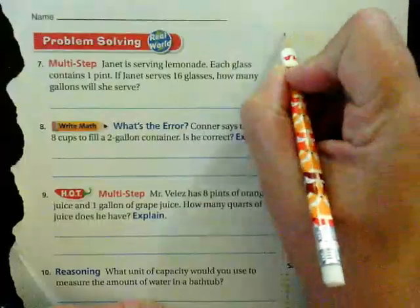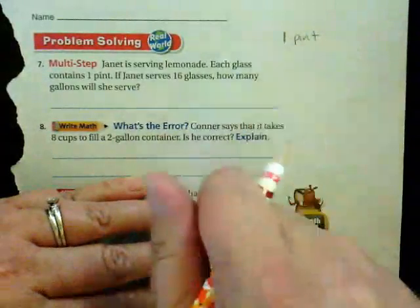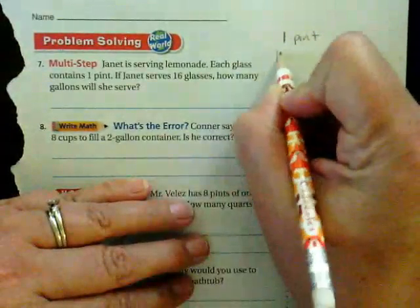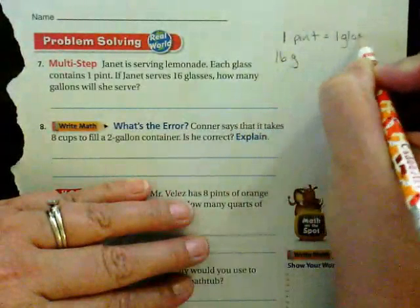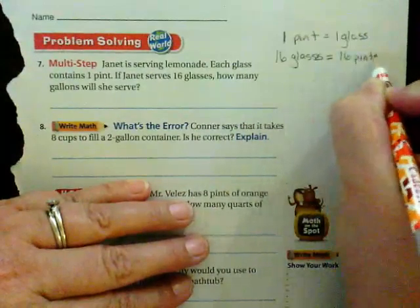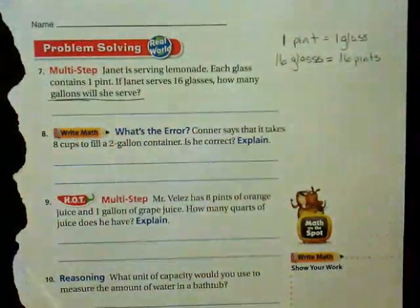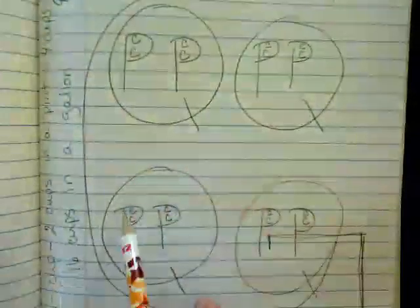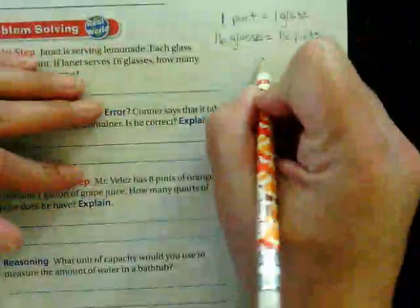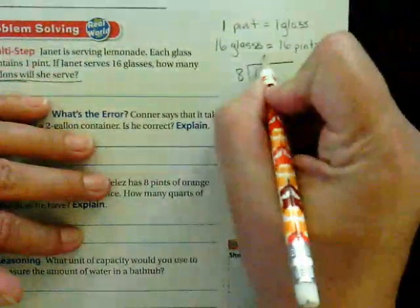All right, so 1 pint. We know that each glass is 1 pint, right? So if she serves 16 glasses, 16 glasses equals 16 pints. How many gallons? All right. Let's use our journal. How many pints are in a gallon? I have 1, 2, 3, 4, 5, 6, 7, 8 pints in a gallon. So if I do 16 divided by 8, because there's 8 pints in a gallon, I would get 2.